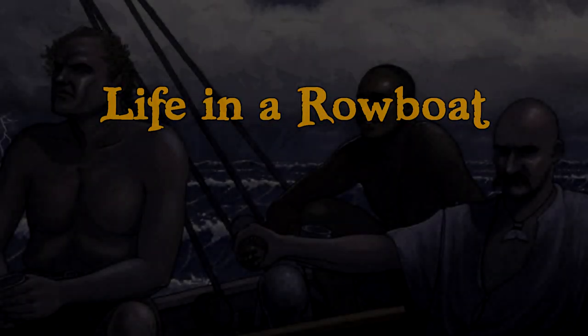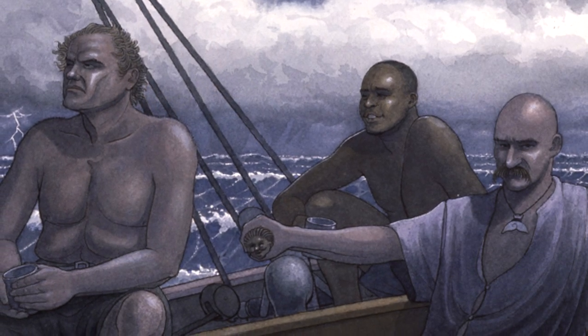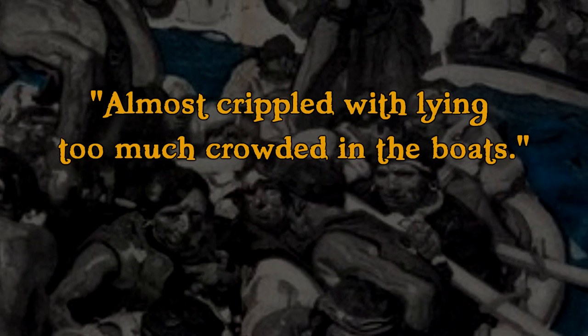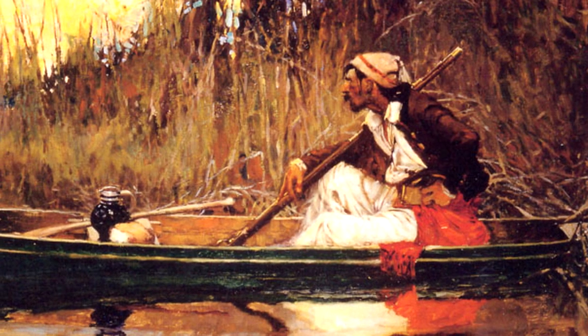A piragua wasn't comfortable by any stretch of the imagination. They were small, narrow, and of shallow depth, and pirates usually overcrowded them. Henry Morgan crossed Darien in 32 canoes, averaging 33 men apiece. Exquemelin writes that the buccaneers were almost crippled with lying too much crowded in the boats. Even being just one man in a canoe was uncomfortable.